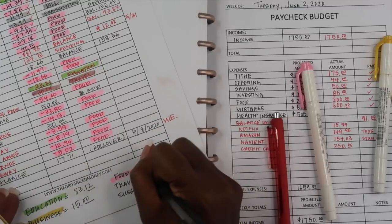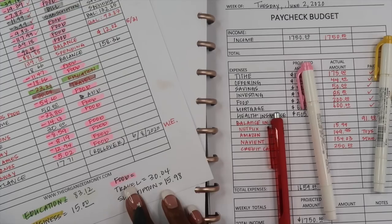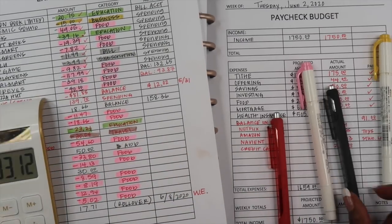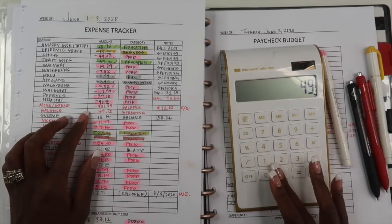Travel is $30.04, and that's basically just gas that we spent for the week. And it looks like everything else was food. So now I'm just going to add that up.